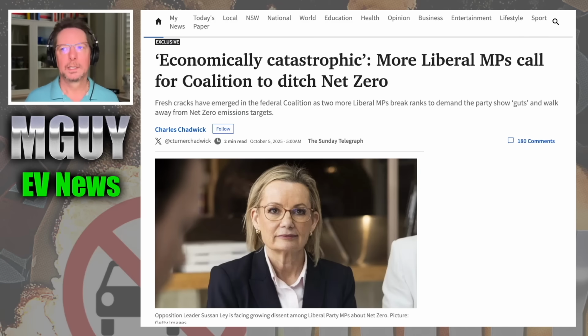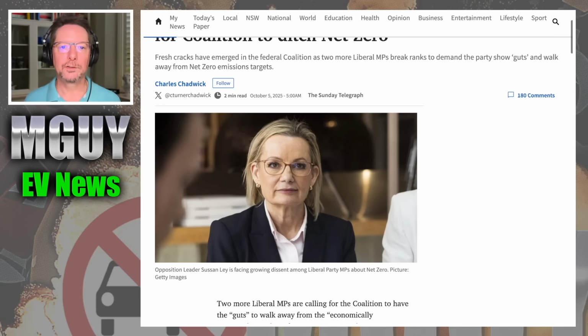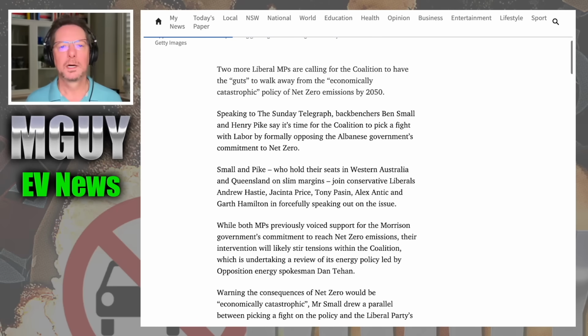But this week, a guy called Andrew Hastie resigned from the cabinet because he wanted to oppose net zero. Good for him. He would be my choice for the Liberal leadership. And I thought that might be the first domino to fall. And as the headline reads, economically catastrophic. More Liberal MPs call for coalition to ditch net zero. Fresh cracks have emerged in the federal coalition as two more Liberal MPs break ranks to demand the party show guts and walk away from net zero emissions targets. I really hope they do.